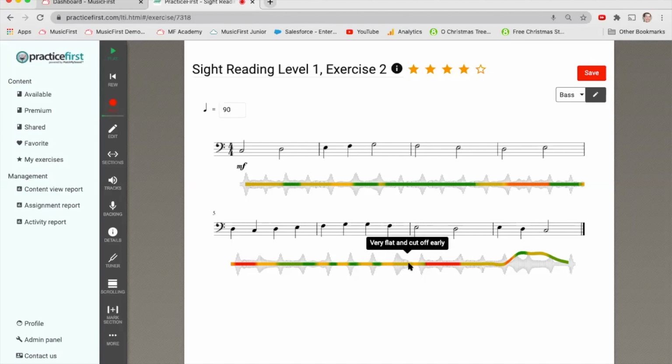So very flat, and you cut it off early. Wow, you sang a D flat here. That was a little sharp. And then you see this huge uptick. That means that my tempo increased.